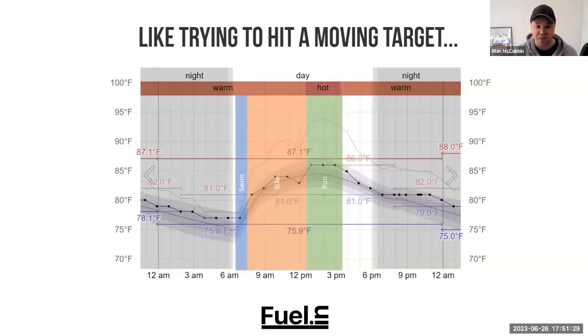Now, that's not a big discrepancy on this particular day, but it is probably enough to impact on sweat rate to some extent, that your sweat rate at the start of the bike will probably be lower than it was at the end of the bike. The run in this case was probably a bit of a flat line.